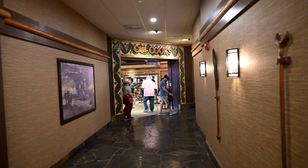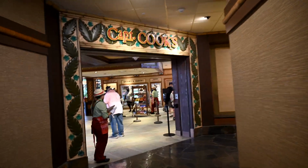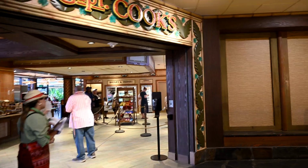So let's go on in. Right inside, we got Captain Cook's, which is the quick service here, which is really good. It has some delicious food. If you haven't tried it, I highly recommend it.